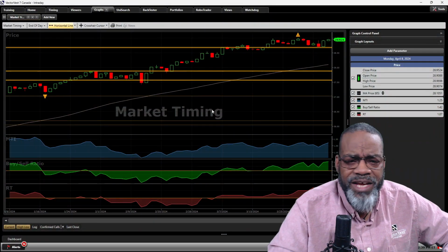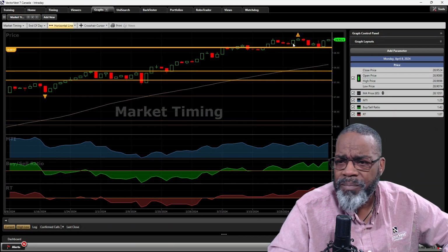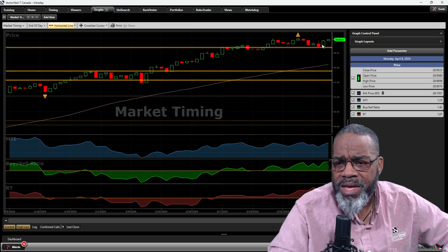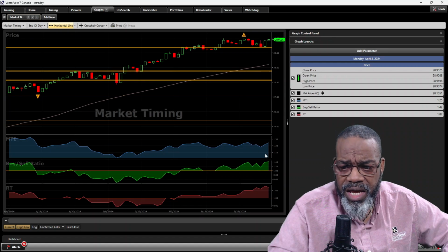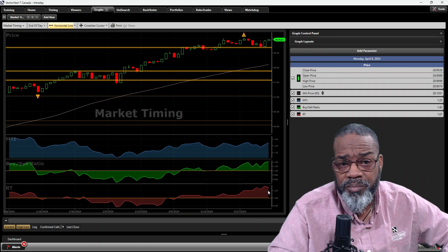and Canada. Interesting that the Canadian market is going up or sitting a little bit sideways right now. It's got more of a bullish feel than a bearish feel. Our indicators are still going up. Let me move this over a little bit. Indicators are still going up. RT starts to tick down, but it still is above 1.